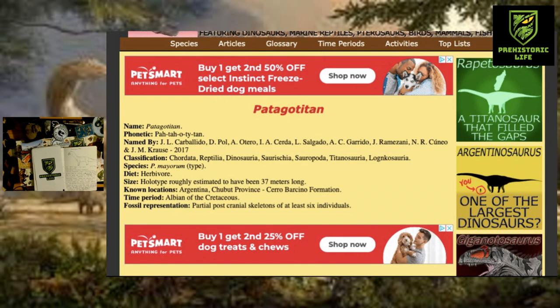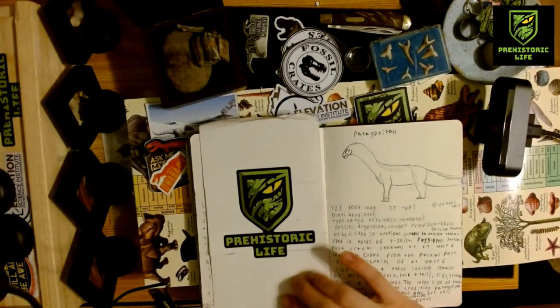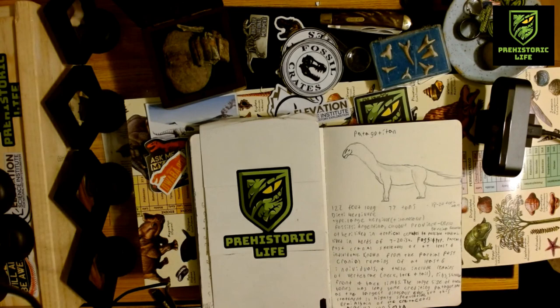Sorry, excuse me. But yeah, this thing is wow. I mean, it is a very unique time to have that giant size, especially since I'm putting this thing up against Acrocanthosaurus Friday.